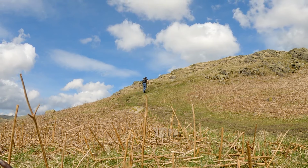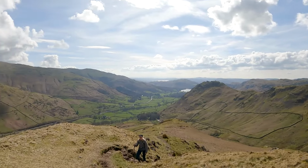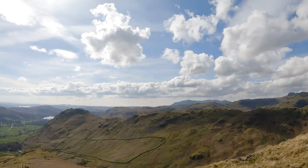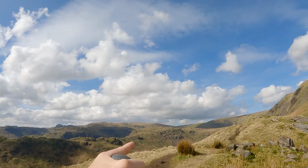Nearly done most of the elevation. It's not too bad, to be fair. And we're just under 50 minutes deep. You can see where we've come from, the lay-by. There's the very end of the walk. And we're only going as far as that over there and turning back at Helm Crag, I think it's called.